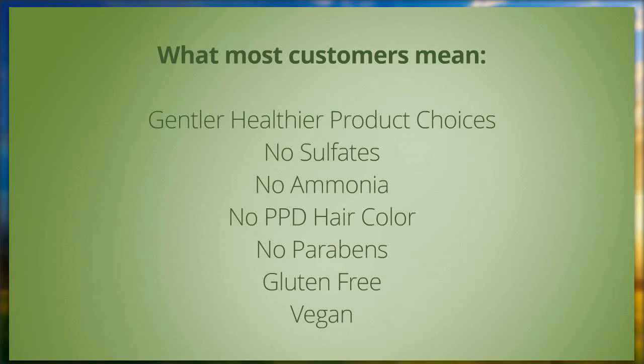They're looking for products with no sulfates. They're looking for products with no ammonia. They're looking for hair color that doesn't have PPD in it. They don't like parabens. Gluten-free is a big deal. Vegan is a big deal, right?